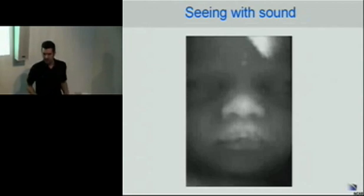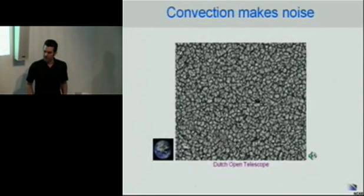Like the Earth, the sun and other stars are opaque. The hot surfaces are opaque to radiation. We can't see down into the interiors directly. But it turns out that they have their own source of sound waves that we can use to probe the interiors.